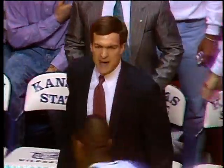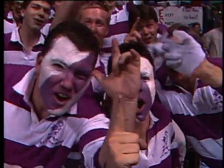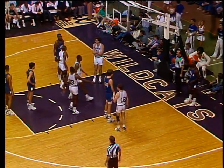Ron Kruger, the head coach of Kansas State. He looks like he can step out and play again. Oh, he looks like he's 20 years old. Yeah. Those guys are definitely 20 years old. Yeah.